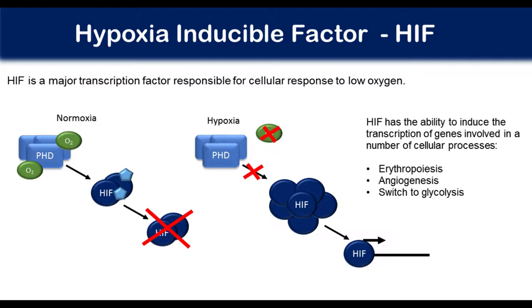A few processes that HIF has the ability to induce are erythropoiesis and angiogenesis, and these two processes are very key for making more blood vessels and more blood cells to try and reoxygenate the cell, and also metabolic changes such as a switch to glycolysis. So HIF can affect a number of biochemical pathways within the cell, and we don't yet know how many targets HIF actually has. There's a lot of work going on at the minute to understand what is targeted by HIF and how it is influencing the expression of genes and the consequences of that from a cancer perspective.